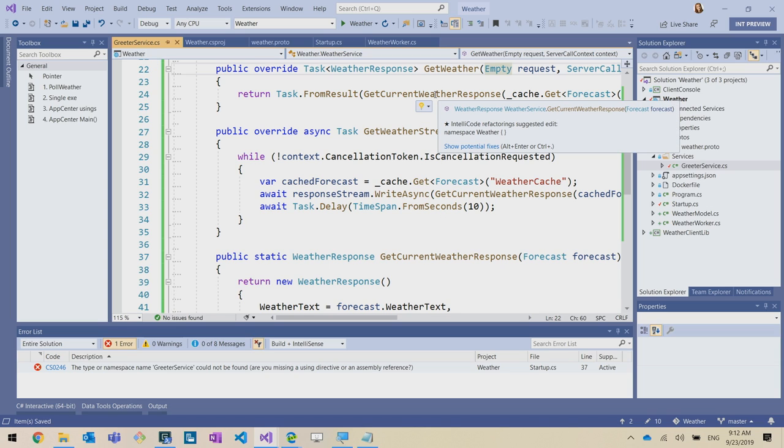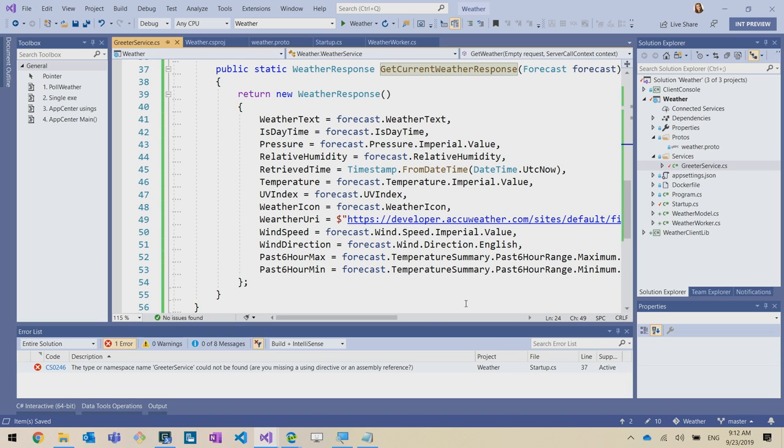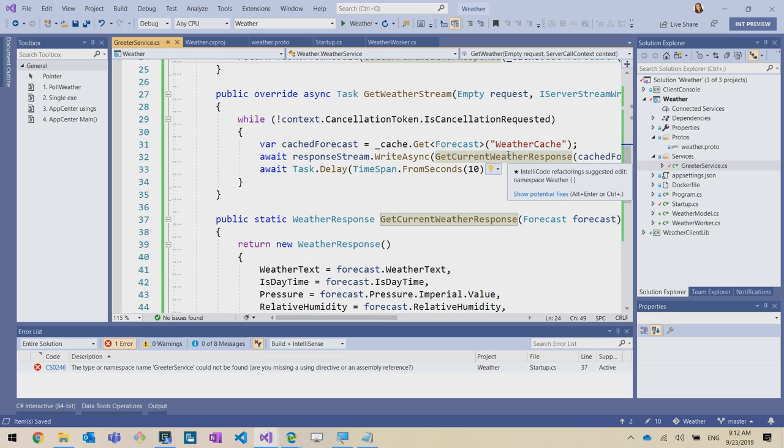Yeah, something, yeah. And then I just have this get current weather response. All it does is left-hand, right-hand code to say, take that pasted code, the pasted model earlier, convert it to the one that we want to actually give to all of our friends later.